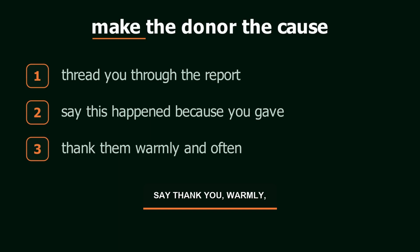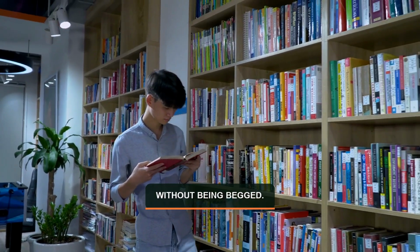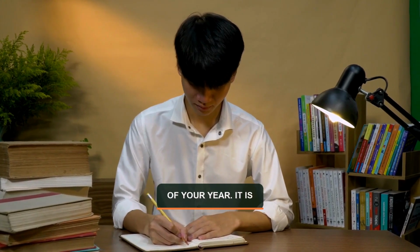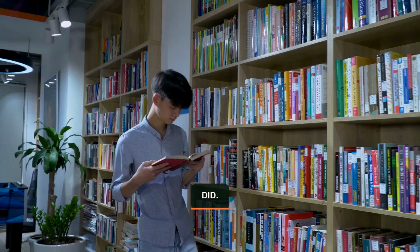And say thank you warmly, clearly, and more than once, because a donor who feels genuinely thanked and genuinely responsible for the good is a donor who gives again without being begged. An impact report is not really a summary of your year. It is a love letter to the people who made your year possible, so write it as one and let them feel the weight of what their generosity did.